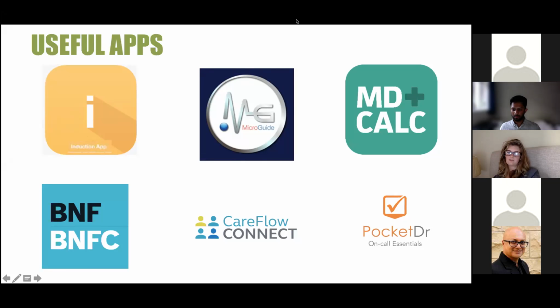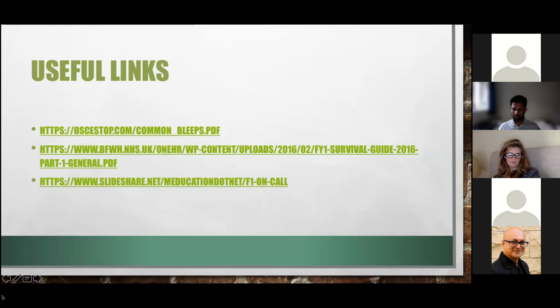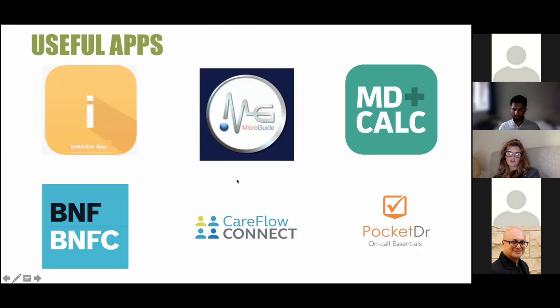Microguide is the antibiotic guidelines. You download the guide for your hospital, and that is the local antibiotic guidelines. MDCalc is great for sorting out your calculations. So whether it's Wells score for PE, Cockcroft-Gault score, all of that random stuff that you think, I'll never know that, get MDCalc.